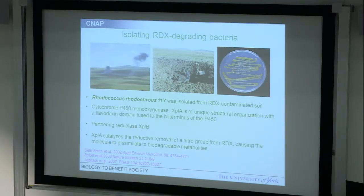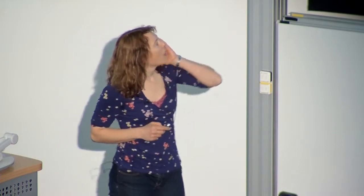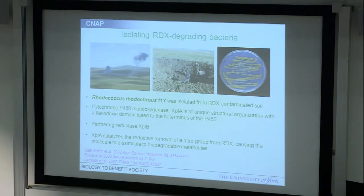So to try and work out how to clean up the RDX, we took the same approach, and we went back to some land here that's military land in the UK. We took some samples. Here's the Army, very happy to demonstrate how they could blast a big hole in the earth. We sent the French postdoc down to get the samples. So he came back, and we isolated this Rhodococcus 11Y from some RDX contaminated soil, and the Rhodococcus, obviously the name, is a lovely reddish-orange colour there.